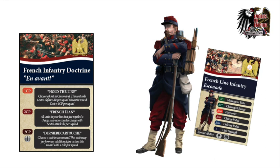It is called En Avant, which means forward in French, and here you have some interesting options which you can add to boost your French Line Infantry effectiveness. You have something called Hold the Line, where at 1 command point cost you get to choose a unit in command, which means it has to have an officer attached, and this unit will roll an extra defense die per squad this entire round, costing 1 command point per squad. So if you had a section consisting of 2 squads, you would pay 2 command points. If you only had 1 squad, you only pay 1 command point, and so on.